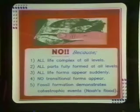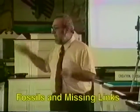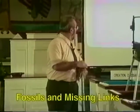No. For these reasons: all life is complicated at all the levels. All the parts are fully formed, and I'll talk about the eye in a second. All the life forms appear suddenly. Let me refer to that also. And then there's no transitions. And the fact that we have fossils speaks about catastrophic processes. The fact that we have billions of dead things that are buried in the ground indicates that, in fact, we have radical processes that caused these things to be buried.